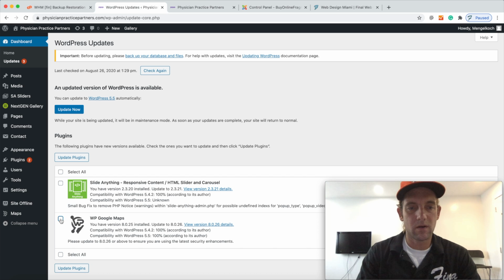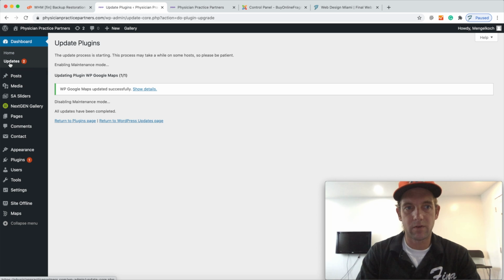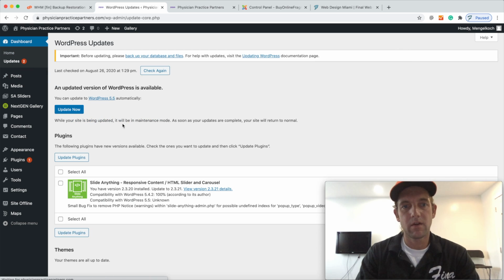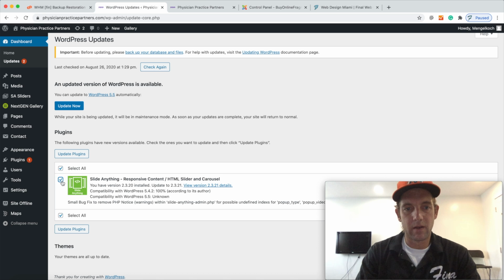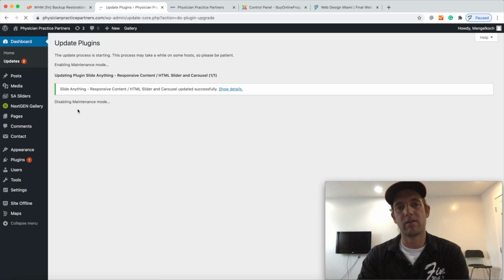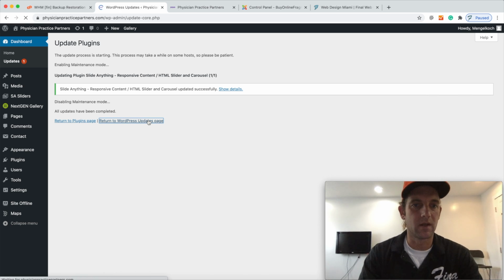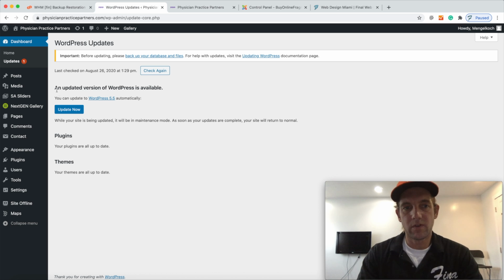So let's go in here, let's update the Google Maps. And we're down to just two updates now, as you see. And then we'll go in and update Slide Anything, which is like a slider, probably another plugin we really don't need these days with the newer WordPresses like WordPress 5.5, which we're just about to update. So if we go in here, we'll see our final update is an update of WordPress, which is going to go to WordPress 5.5.